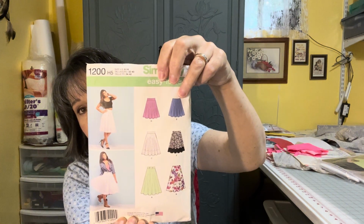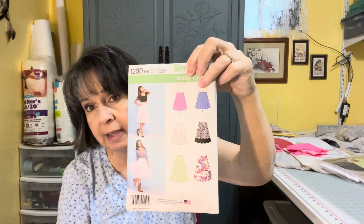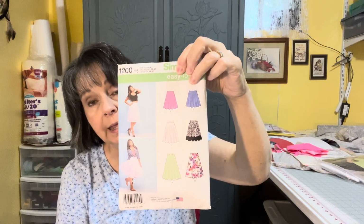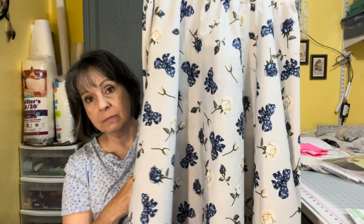So the skirt that I made to go with this top is Simplicity 1200, and I made version E. And I would like to have made the longer version, but I didn't have enough of the fabric for that. Now, Fabric Mart does still have this fabric, or they did a couple days ago, and it was on sale, but it's a cotton lawn, and this is my version of that skirt, and it is, I don't know, a 3/4 maybe circle skirt.